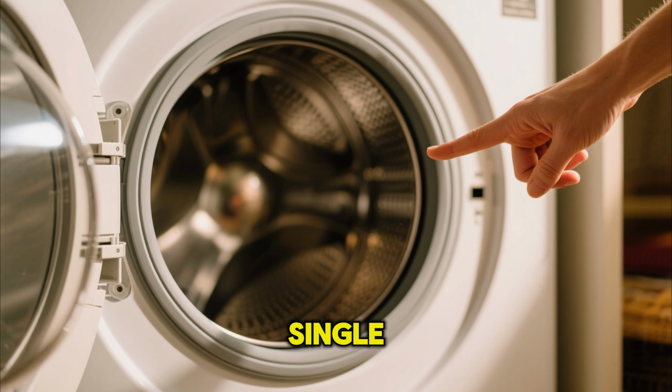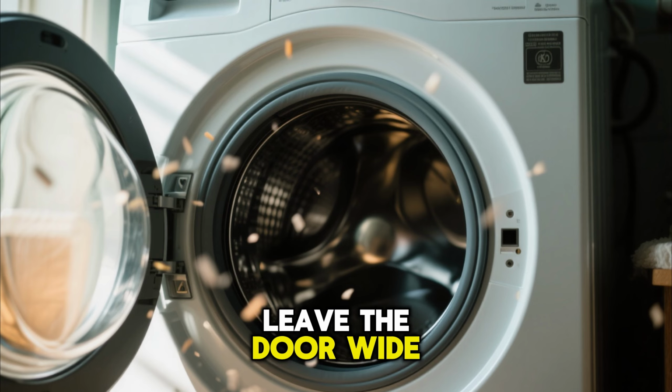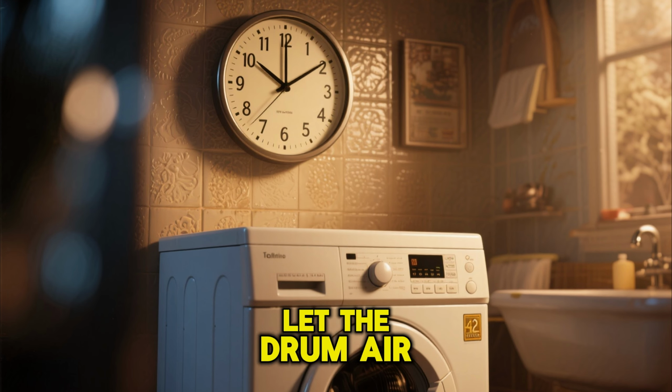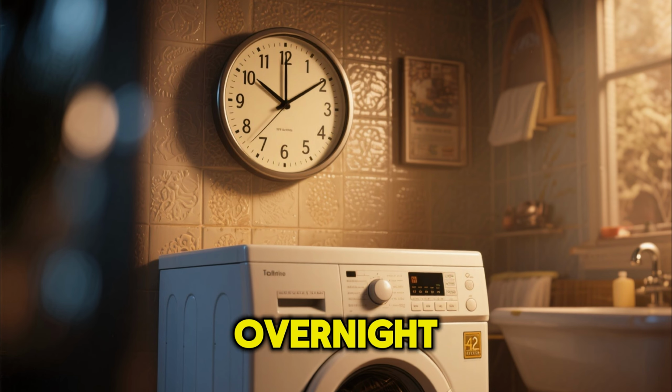Starting today, after every single wash, do this. Leave the door wide open. Not cracked, not halfway, fully open. Let the drum air out for at least 4 to 6 hours, preferably overnight.